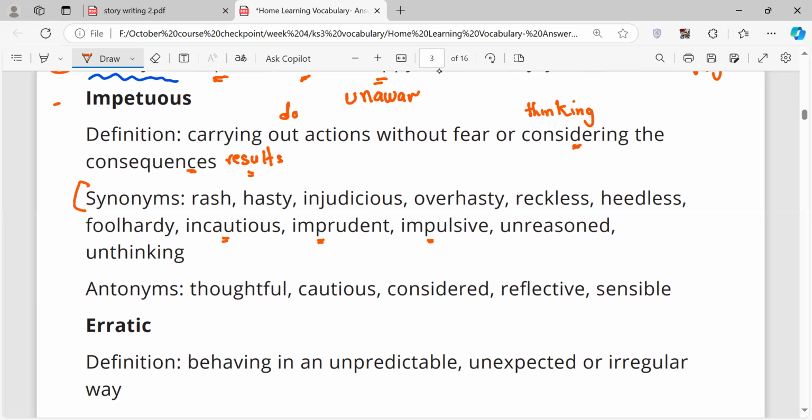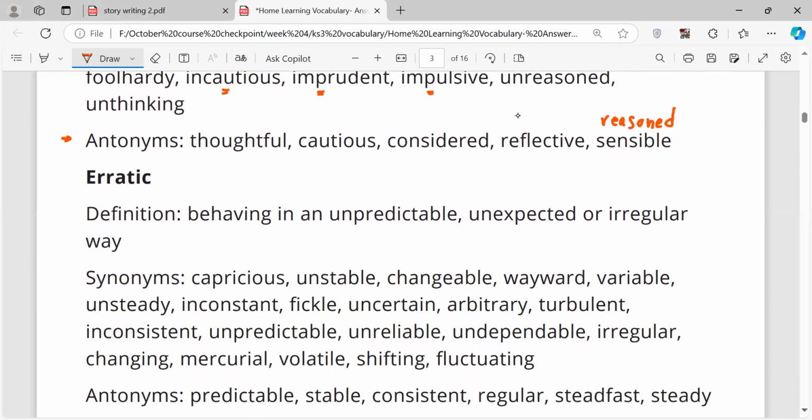Read the antonyms. Thoughtful, cautious, considered, reflective, sensible. It means reasoned. He used his reason, his mind. So he is thinking before taking the action. He is thoughtful. He is cautious. Okay? The third word, read, complete.